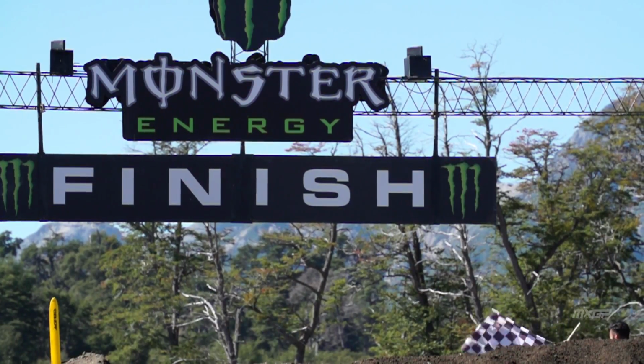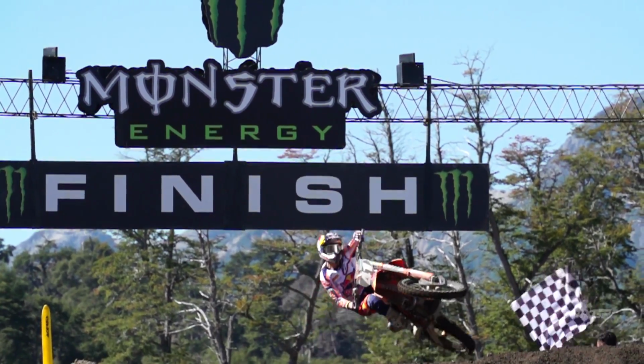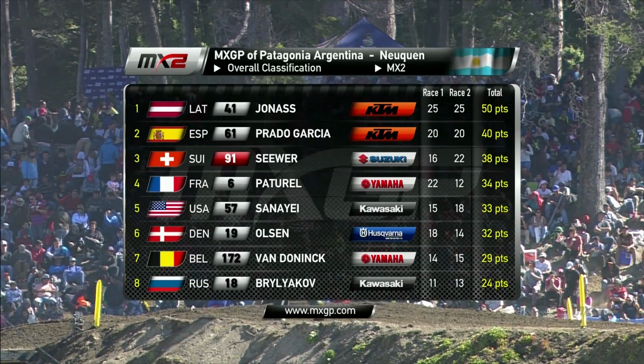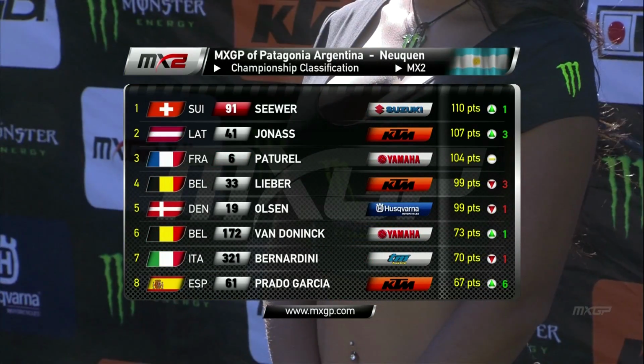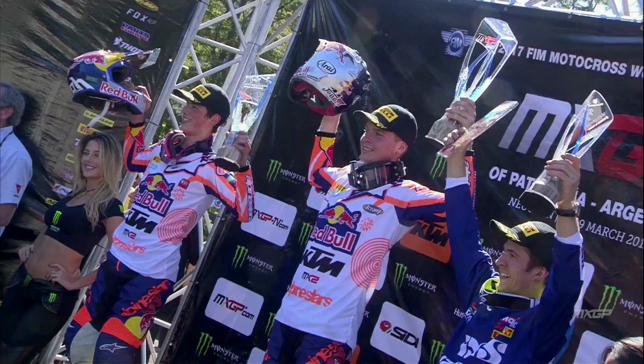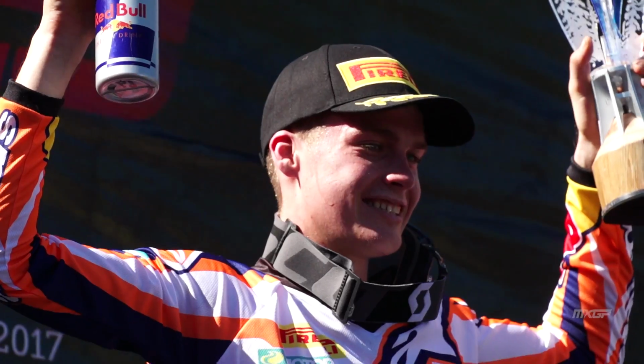Paul Jonas, though, went on to take a second moto win. It was an emphatic double moto victory for him. Seewer second, Prado third, and that was also the overall podium. Jonas, Prado and Seewer. Seewer now, though, takes over the championship lead. He will have the red plate on the Suzuki in Lyon.